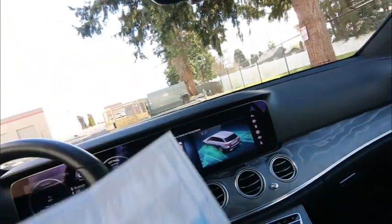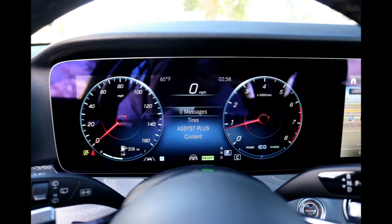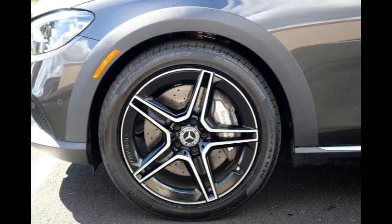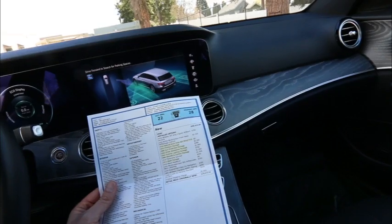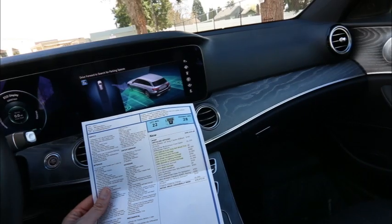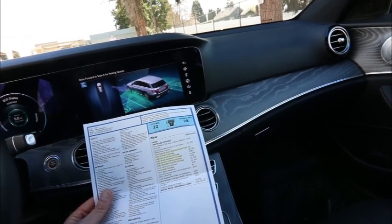We have an original build sheet on this one. This has some nice equipment on it. Fairly fuel efficient as well, 22 city, 28 miles per gallon highway. Not too bad for a vehicle that can do 0 to 60 in under 5 seconds and 360 horsepower. This has the upgraded 19-inch AMG 5-spoke wheels. That was a $700 upgrade. Active multi-contour front seats with massage feature, $1,320. The premium package, which bundles in lots of great features, $2,350. Sun protection package, $380. Driver's assistance package, $1,950.